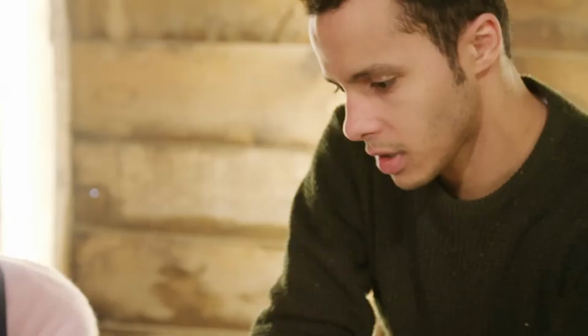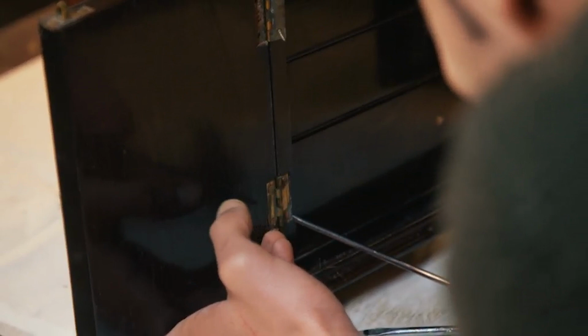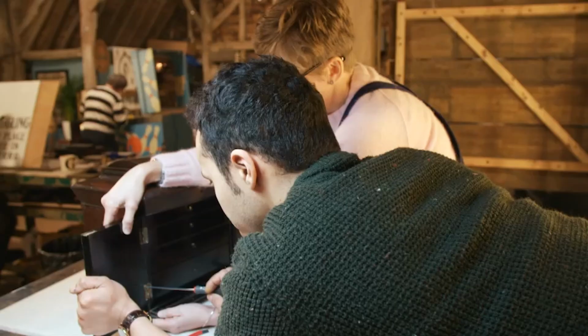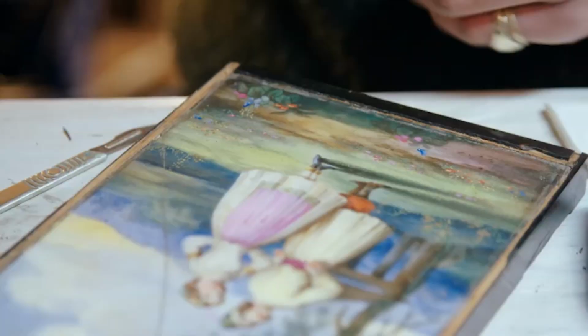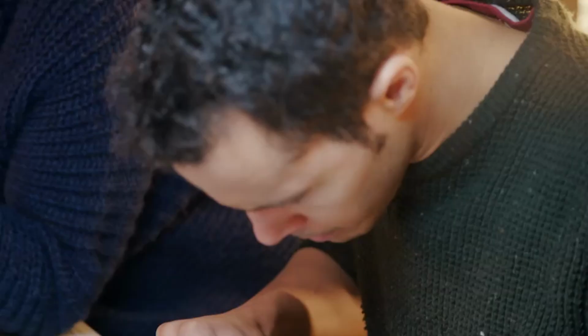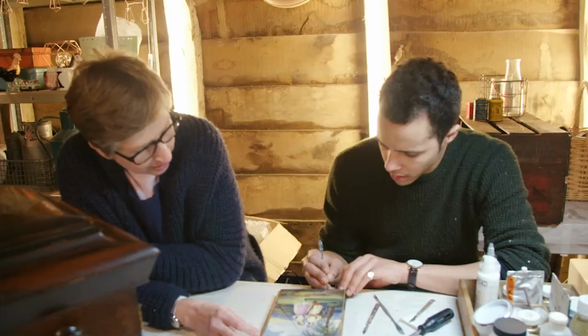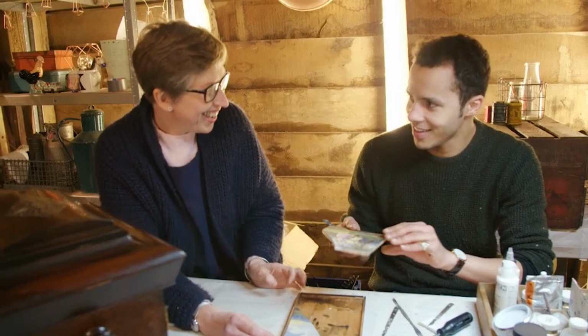What do you think? Right. The painted tile is already cracked in two. Careful on the ceramics. It's up to Will to remove it without causing any further damage. Whoa. Yay! Well done.